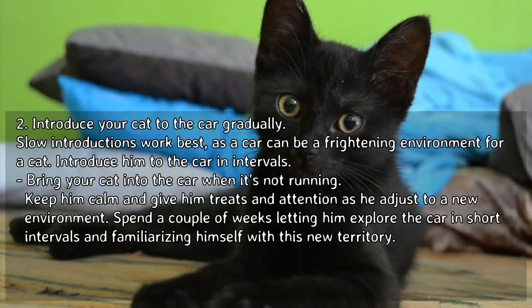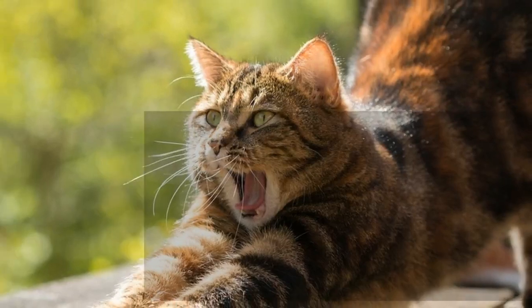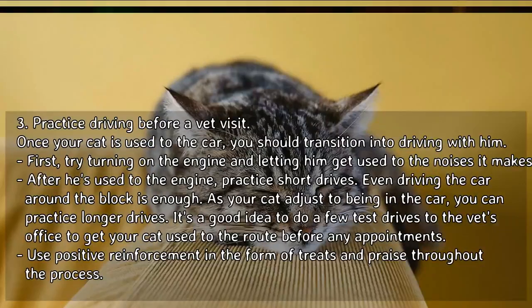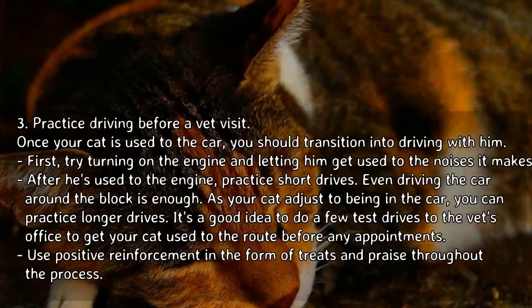Spend a couple of weeks letting him explore the car in short intervals and familiarizing himself with this new territory. 3. Practice driving before a vet visit. Once your cat is used to the car, you should transition into driving with him.